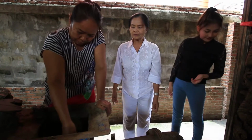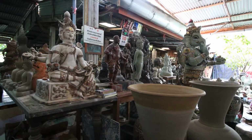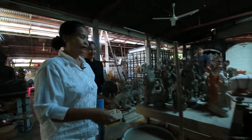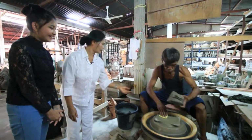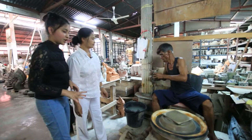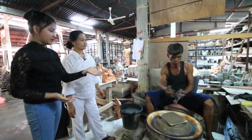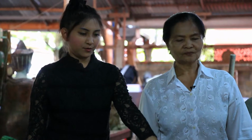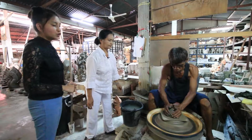It's really amazing. So we're going to make the shape of a bowl or dish, or anything you like. When you get this clay, you just have to make it into shape with this machine here. You put it there and then you create the pattern like that.